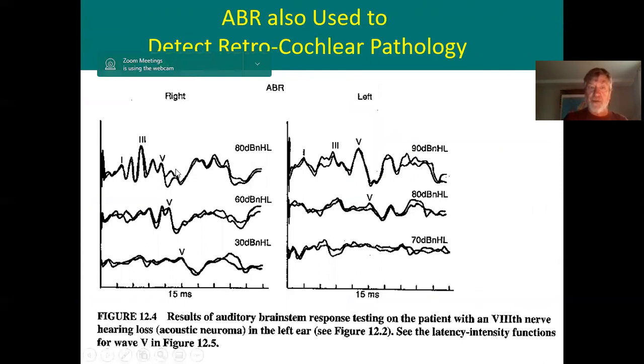80, all the peaks there. 60, most of the peaks there. Peak 5 is a little bit delayed. Down to 30, the peaks are gone, but you still have peak 5, normal. Now let's look at the left. At 90 dB HL, look at how spread out the waves are. Look carefully at this one. Look at how broad this 1 to 5 is compared to this 1 to 5. See how tight these are together?